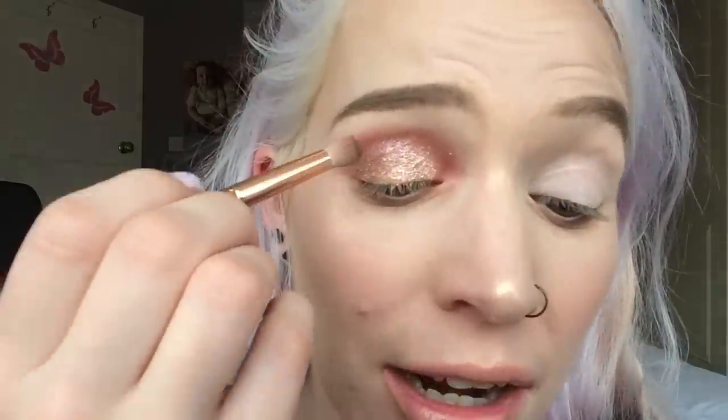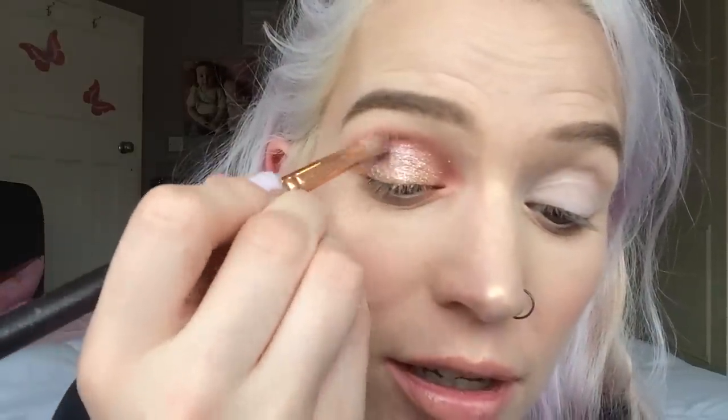Oh, I don't really like what I've done on my eye, guys. I'm not liking the look. Pop a little bit of this cool toned brown. It's called The Night. Which night? We don't know. Maybe a Wednesday night? A Saturday night? No idea. But I'm just going to pop this into the outer corner.